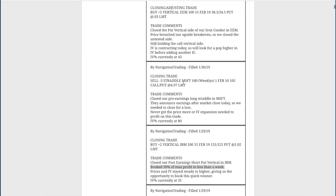Next trade was a closing trade in Microsoft. So we had a pre-earnings long straddle in Microsoft. This did not work out. We ended up closing that for a loss. Never got the expansion in IV. Never got enough price movement to make that one profitable. So we took a couple hundred dollar loss on that one.